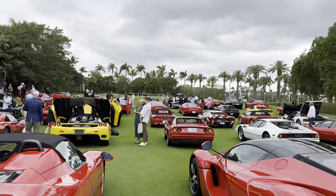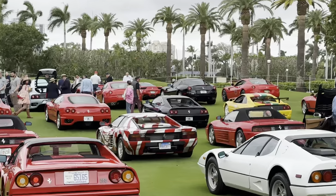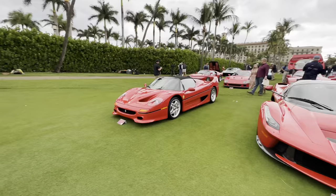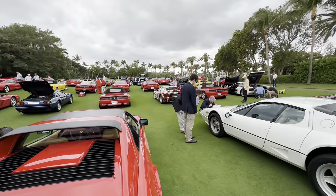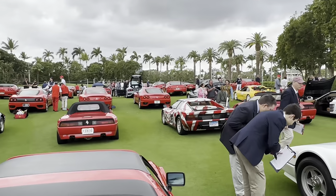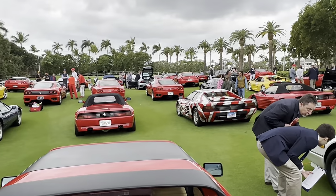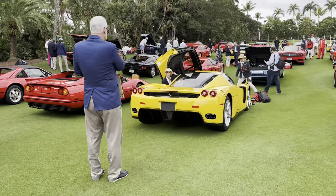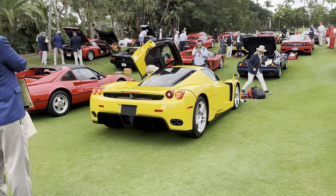Yellow Enzo, the white 512 BBi, and of course, the American Testarossa. This is crazy. I've never seen so many F50s. Actually, I have in Car Week, never mind. 512 BBis. I think that's the 360 I drove in right there. They're currently judging this yellow Enzo. They just turned it on. They're checking all the little bits, the indicators, brake lights.